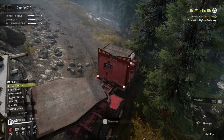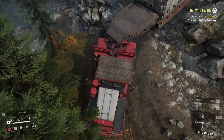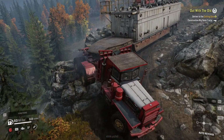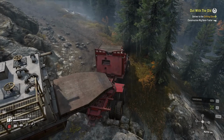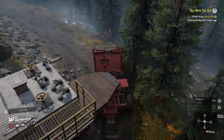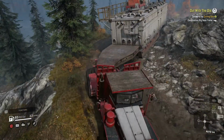Super easy to do. And this is quite a pickle I've got going on here. I don't necessarily know how I'm going to get this cargo around here. Hopefully this wider turn may help. Mayhaps. Please. Come on. Come on. Yeah, that's all it took. Easy.